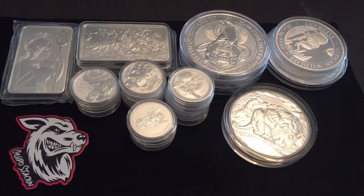Now if you wanted to double up and do 20 ounces a month, you would end up with 240 ounces of silver a year. If you did that for 10 years, it would be 2,400 ounces. For 30 years, 7,200 ounces. And if you multiply that by $18, it'd be $129,000 in silver.